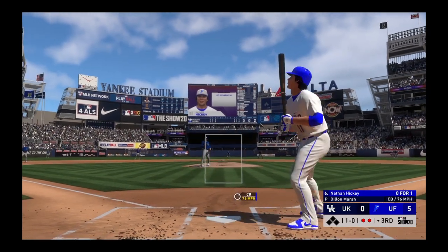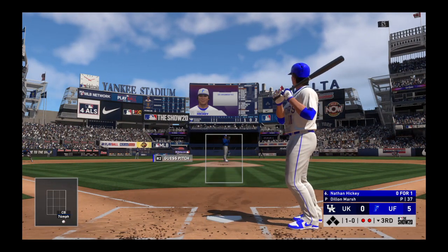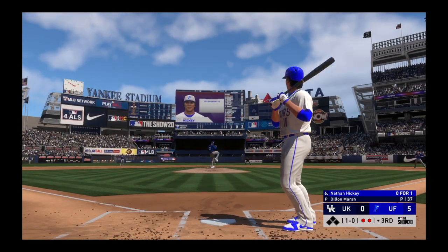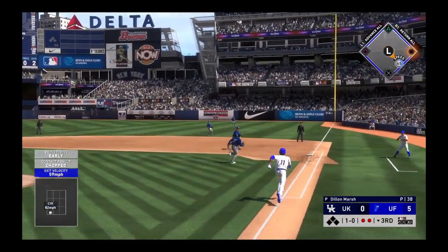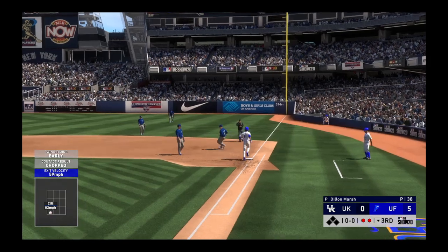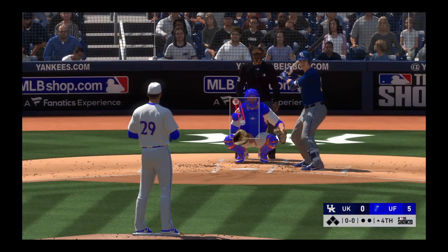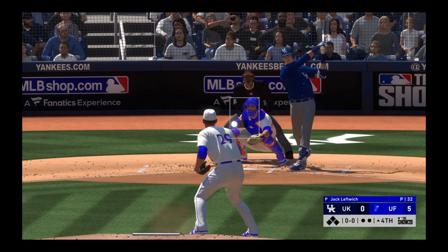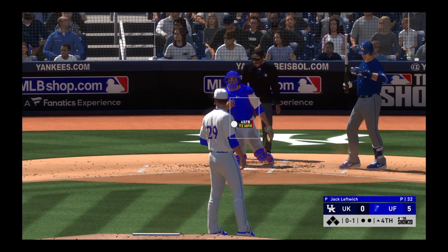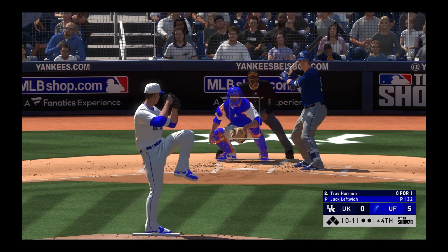To the plate now, Nathan Hickey. Ball one to start the at bat. The 1-0. Weakly hit towards first. The flip to the pitcher covering, and that will retire the side. All set for the start of the fourth. So striding in, Harmon. He flew out in his last at bat. And it's fouled away. He's ready. Here's the 0-1.